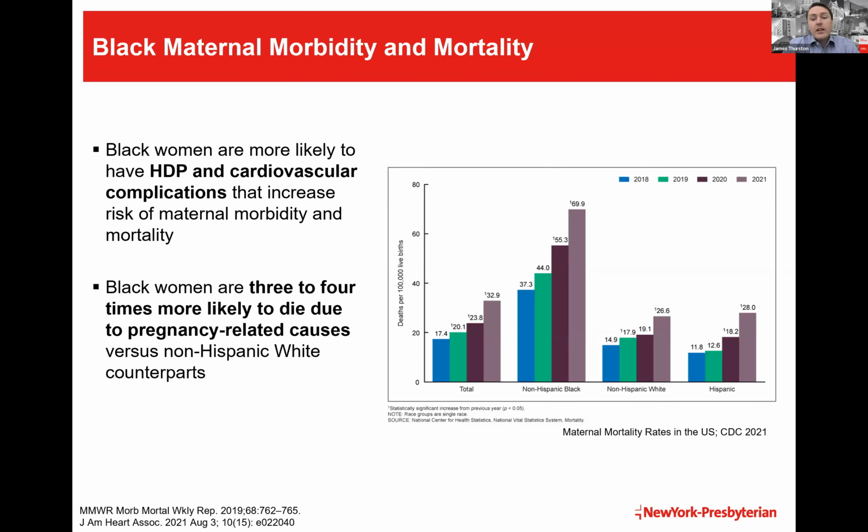If you look at this graph, it shows the years 2018 to 2021. The y-axis shows deaths per 100,000 live births, and it splits it up by total, and then it splits it up into non-Hispanic Black, non-Hispanic White, and Hispanic race. You can see how much larger, just visually, the non-Hispanic Black population is. You could see the increase over years for the entire population, which highlights what we said in the beginning about the mortality risk actually increasing in the US regardless of race. But you could see here the incredible disparity that non-Hispanic Black women have in terms of maternal mortality outcomes.